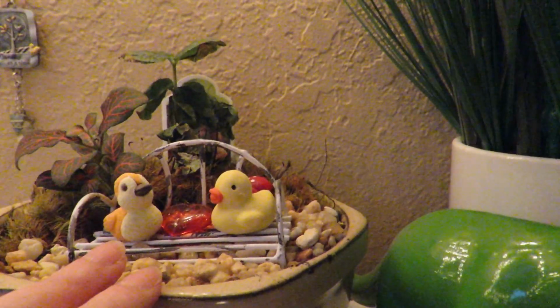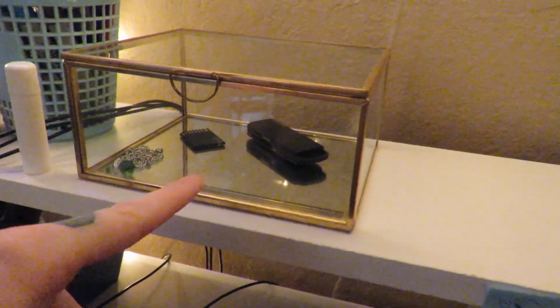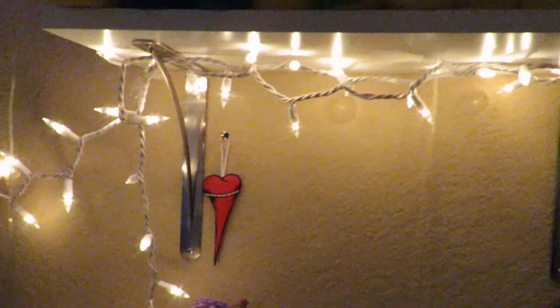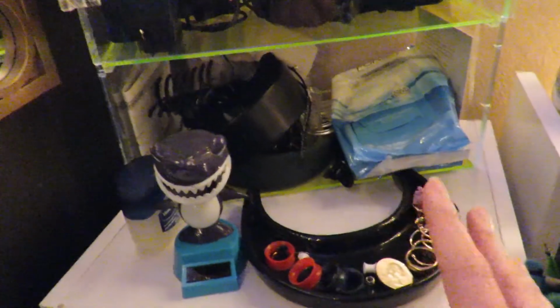And then these two are on a date. A glass box for cool things. I have a plumb bob necklace and a memory card and a card reader. It's not that cool, but the box is cool. And then the lights that I put up, I love these lights so much. And then my Christmas decoration from the Used, which is their heart. Now over here, I have some books. I have my cameras. Then there's just some chaotic things.